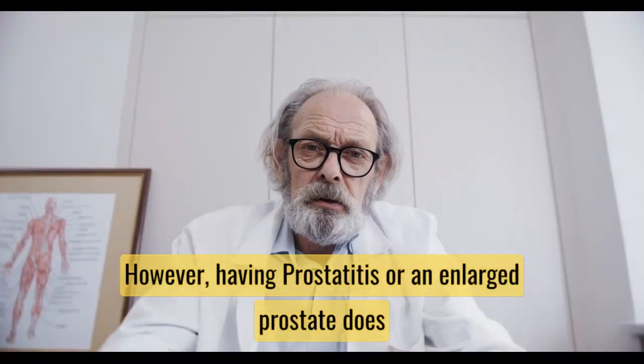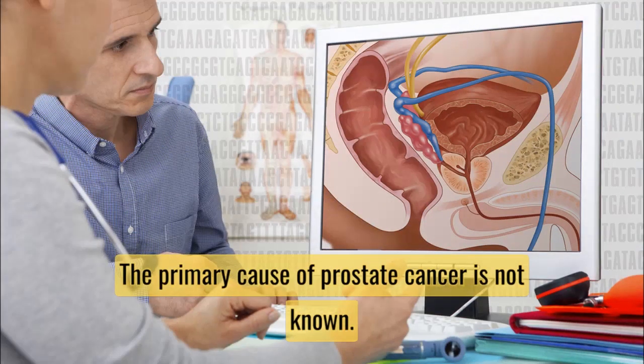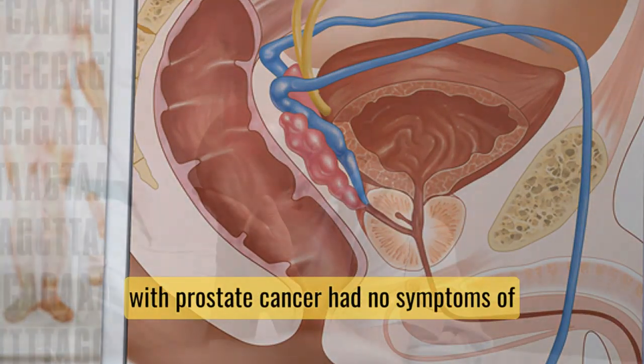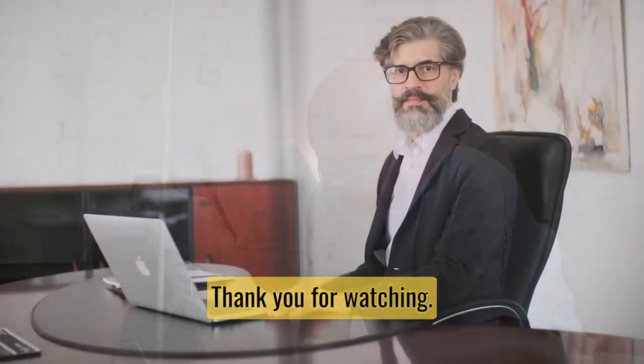However, having prostatitis or an enlarged prostate does not increase your risk of prostate cancer. The primary cause of prostate cancer is not known. In fact, most men who were diagnosed with prostate cancer had no symptoms of prostatitis or BPH prior to their diagnosis.